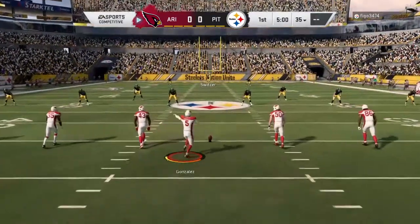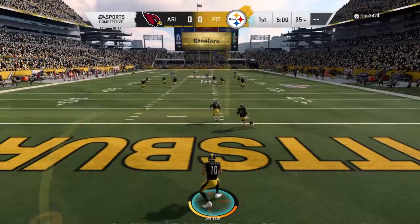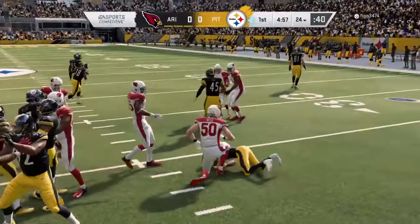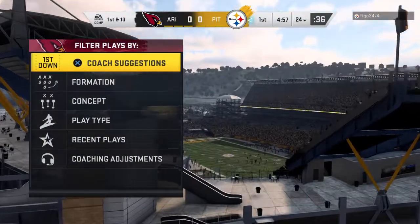Gonzalez now to kick this one away. This will be taken to the back of the end zone. And a pretty good return here. He'll be stopped just shy of the 25 at the 24-yard line.